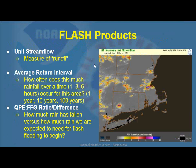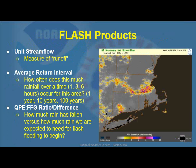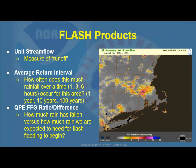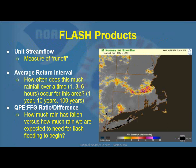Some of the products that we use in FLASH, kind of the three main ones when we're in flash flooding operations. The one I like to look at that's pretty popular is unit streamflow, which is a measure of runoff. When you start to get heavy precipitation, at first a lot of it gets absorbed by the ground, but eventually the ground begins to become saturated. When that happens, the water can't go into the ground anymore, so where does it go? Well, it just goes downstream. It goes towards its lowest point, and that's what runoff is. When we start to see larger values of runoff, that's when we know we could be starting to see some pooling of water and maybe a hint that flash flooding may be beginning to occur.